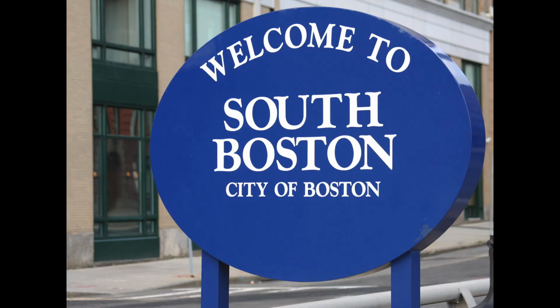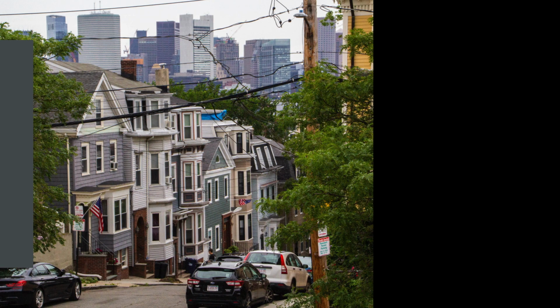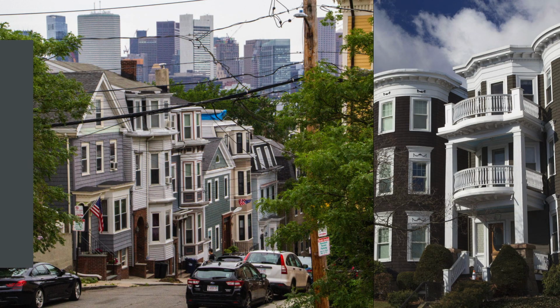One of the most popular spots right now for young adults in Boston is South Boston, commonly known as Southie. Southie has traditionally been a bit more affordable than other parts of the city, though that has started to change in recent years with new developments.